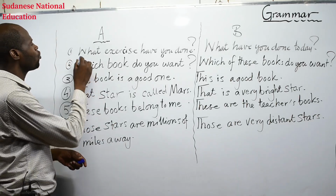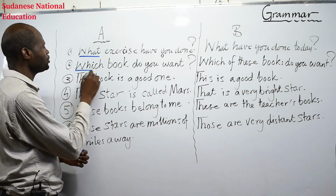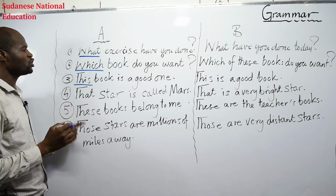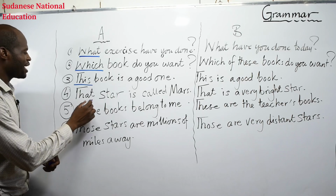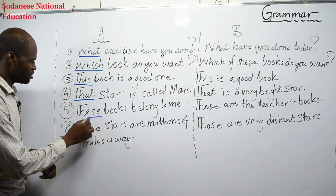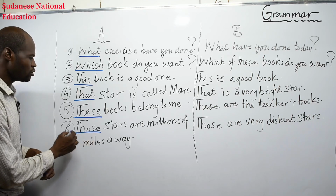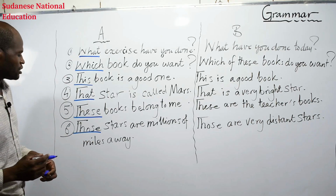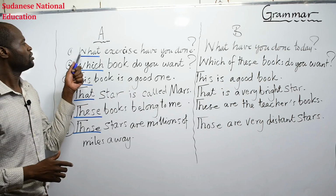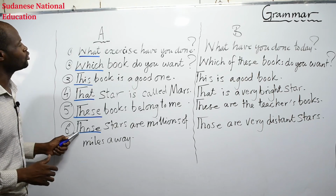Let's see here. What exercise have you done? And then, which book do you want? Number 3, this book is a good one. That star is called Mars. Number 5, these books belong to me. And number 6, those stars are millions of miles away. In column A, we find the words what, which, this, that, these, and those.